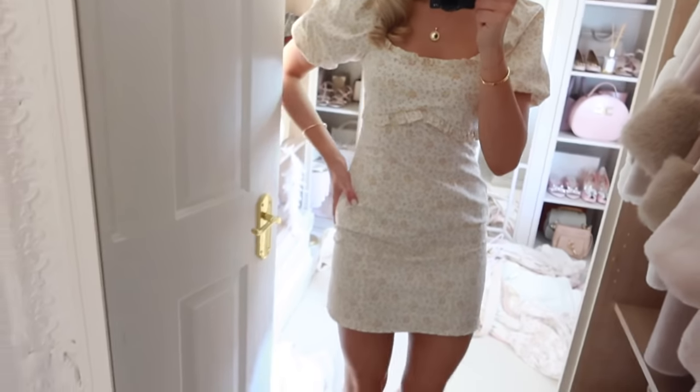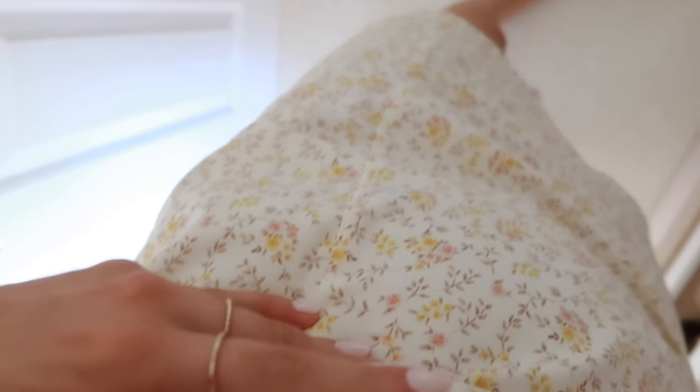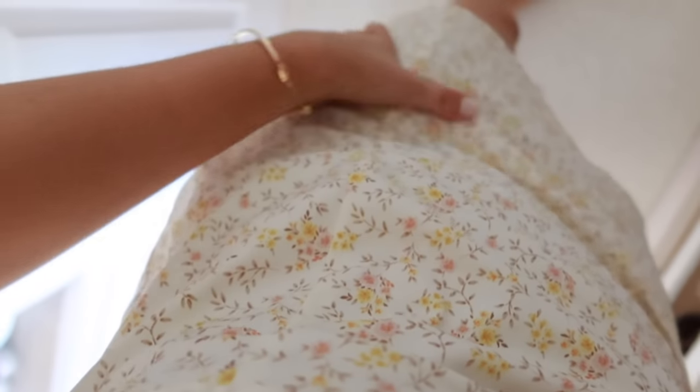And finally, guys, this dress. What are your thoughts? I do just really love the pattern. Look how cute that is. The colours are so lovely. And the fabric is really nice too.